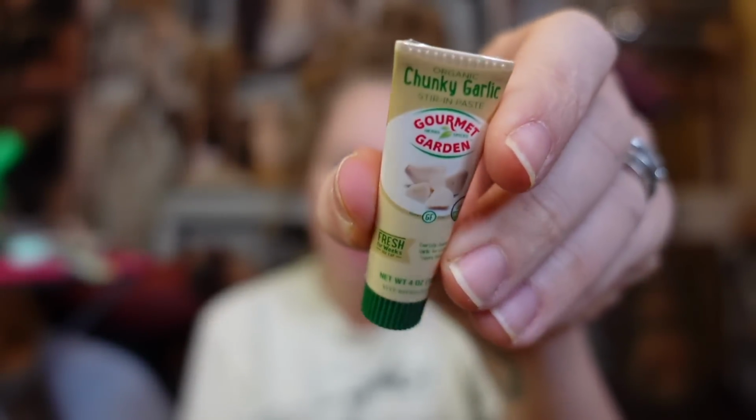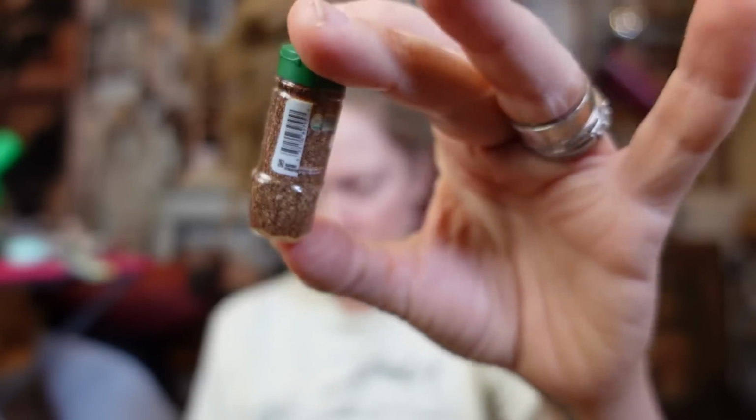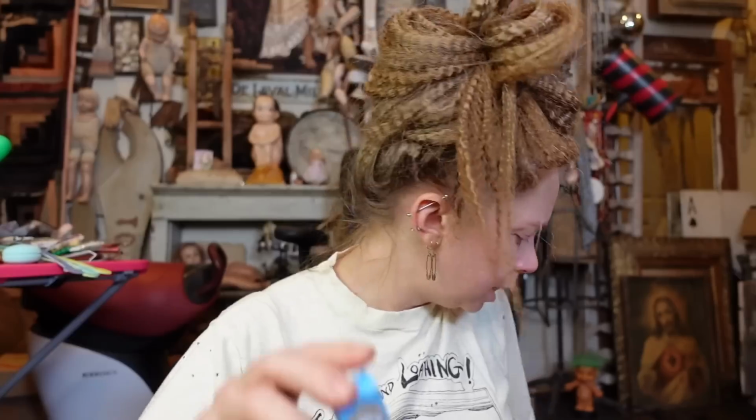Only 4 of them left. Get more garlic. I keep calling it garlic toothpaste, and I shall keep calling it garlic toothpaste. You guys, if we are seriously only gonna get 2 new ones, organic thyme. And we have definitely seen that at least one time before. Time jokes.